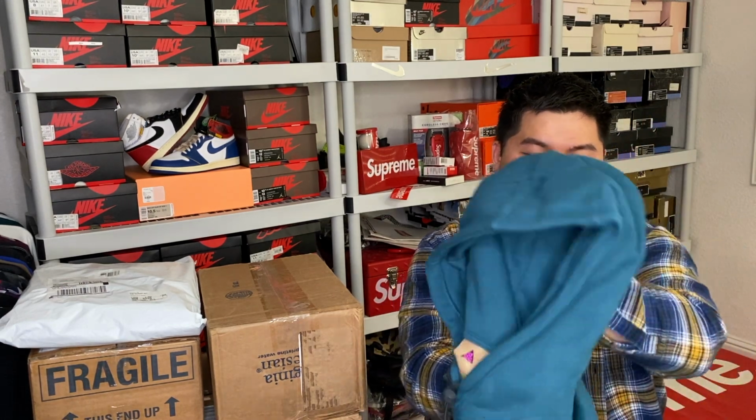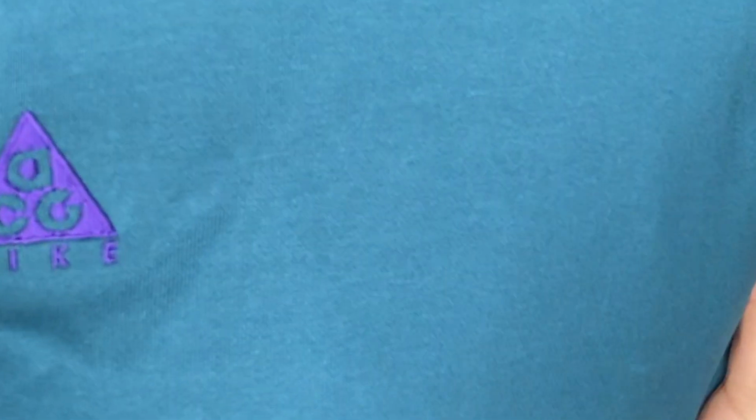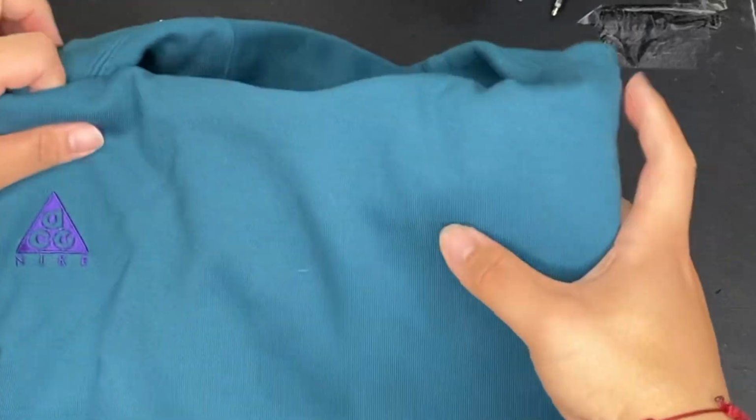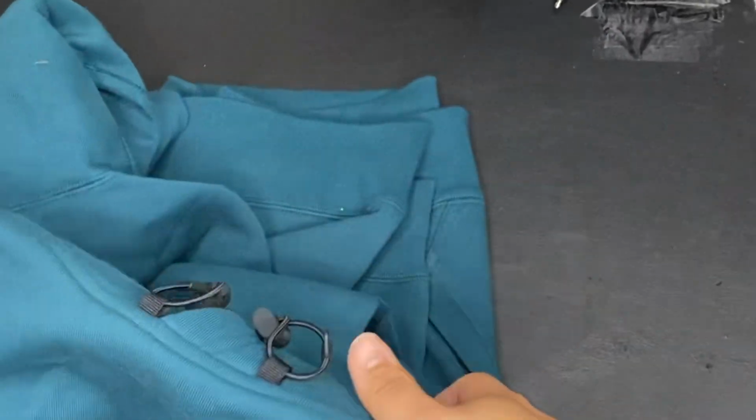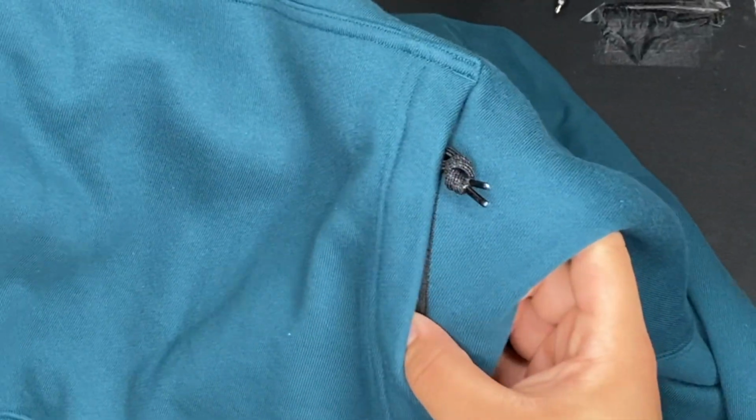Alright guys, the first item we have right here is a Nike ACG sweater. Shout out to my brother Chris for picking me up this hoodie from Las Vegas Outlets for a cool price of $25. As you can see, it's a dark teal colorway with that purple hit on the front. Very heavyweight, very good quality. Tactical drawstrings, zipper pockets. Probably not the best for this time of the season, but we'll be ready for next year.